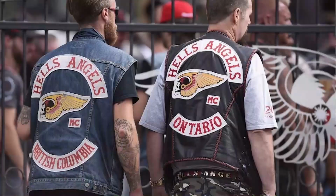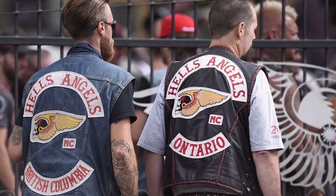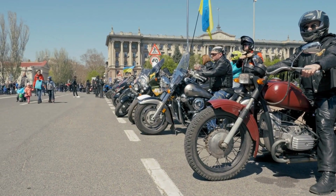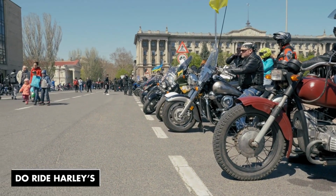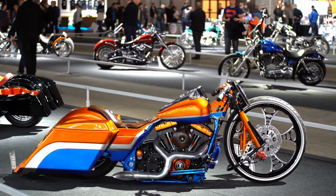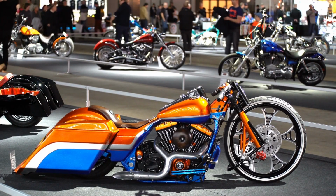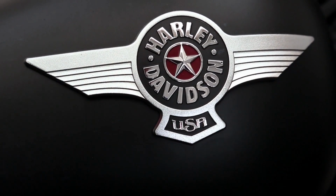Along these lines, numerous biker posses, including the famous Hells Angels, decided to ride Harley-Davidsons. Even though some of the members of motorcycle gangs like the Hells Angels do ride Harleys, it's important to remember that the great majority of Harley owners are law-abiding bikers who just enjoy the open road. It's very important not to judge all Harley riders by the acts of just a few.